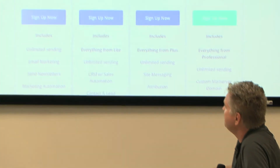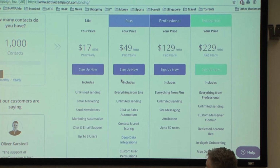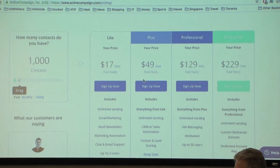And the pricing is super reasonable for these guys. I think it's like $9 a month, or it's $17. Very reasonable. Newsletters is the marketing automation that I really use it for. It does it all for me.